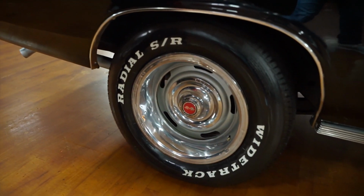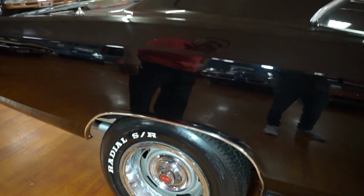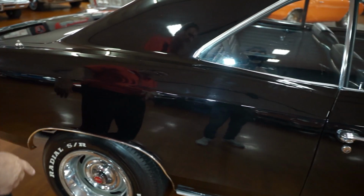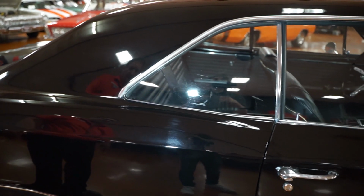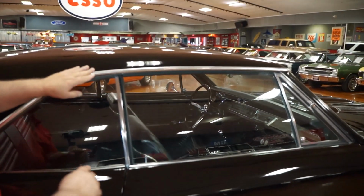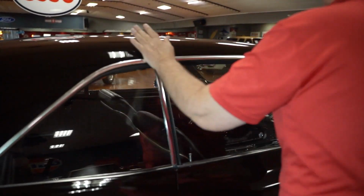Going up this side, it's going to be the same as it was on the other. Just everything is really nicely fit. You can see your wheel lip moldings. There's no dents on them. Same as the rocker panel on this. This side is the same as the other side. And again, check this window fitment out. That's really nice whenever you see a window that fits as that does.